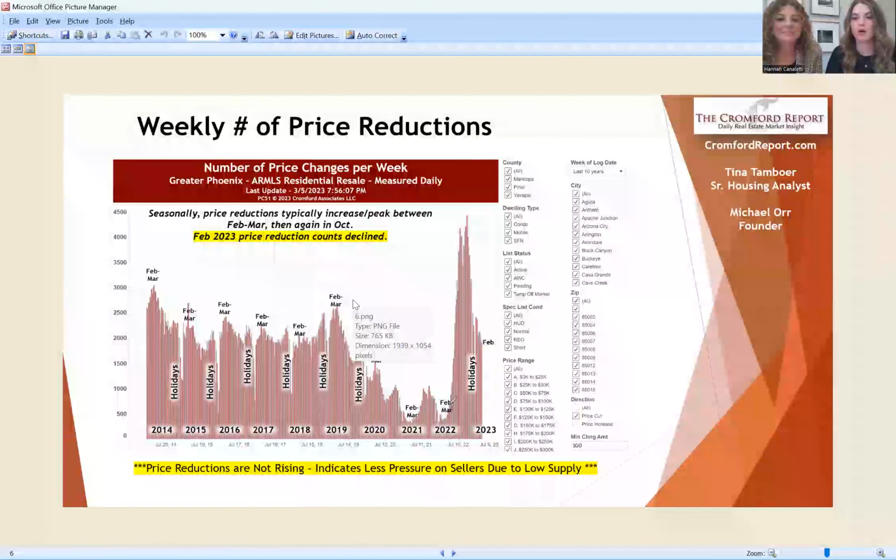The interesting part about that is that, like Kelly was saying, sellers don't necessarily have to sell. And I think a lot of what's happening with interest rates where they are is that sellers are still offering concessions to buy down interest rates, but they're compensating for it at a higher price.